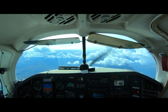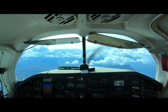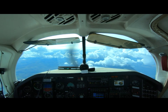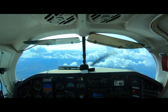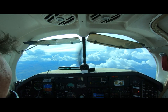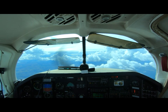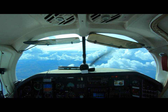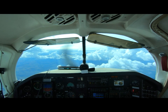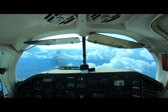Well, good day everybody. Currently flying from Bankstown to Walgett. Picked up my VOP, Peter, and we're heading back to Walgett. We went through some cloud earlier on. I didn't tape the departure, but it was a standard Bankstown 8 departure.